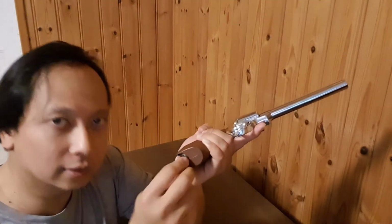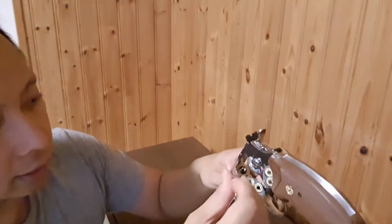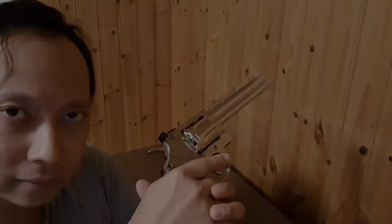to activate the CO2. This pistol is not an airsoft gun, it's an air gun, because it shoots 4.5mm steel BBs. We use this cartridge, so it's like a real bullet. We put the BB there and then insert it into the cylinder of the gun like this. There are 6 in total, and that looks really realistic.